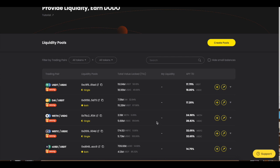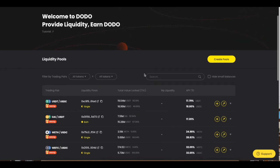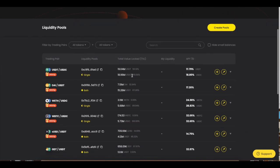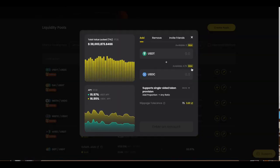And here's just a quick overview of some of the pools. This is on Ethereum, guys. If you want to check out the other pools, make sure you guys go to Binance Smart Chain or on Polygon to check those out. As you guys can see, the LP pools are pretty lucrative. And you can provide single-sided if you want to do that as well. So you don't have to provide all of it. So it supports single-sided provision at any ratio. So you can select a certain ratio that you want, or you can just say, hey, I just want to put in a certain amount.